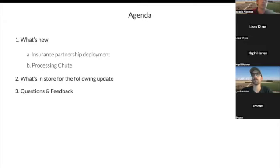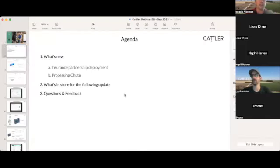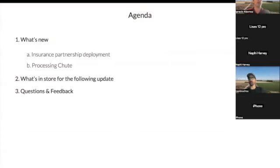The other one is the one that we have been working on for some time, which is the cattle processing chute. There's been some doubts about how to name this, and we are more than happy to always get your feedback on this, but for now it's called cattle processing chute, or chute.